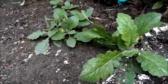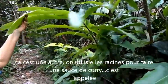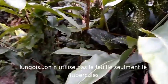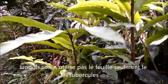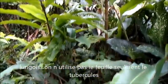Oh, okay. And this is another one. We use the root of this to make a curry. We call it lengkuas. We don't use the leaves. We only use the roots, the tuber, for the making. Blend it in the curry sauce. Certain kinds of curry we use this.